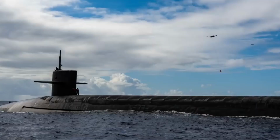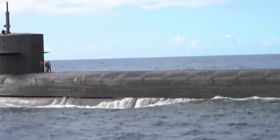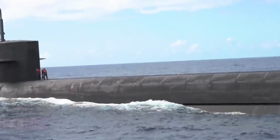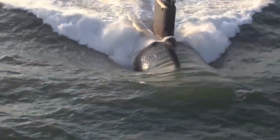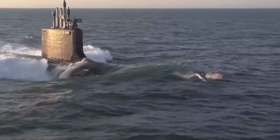Sailors on the submarine wearing life jackets and harnesses emerge from the hatch. 2 sailors toward the front and 2 toward the rear roll the cleats, which means flipping up horn-shaped devices that are used for securing ropes. 2 sailors on the resupply ship throw ropes up, one for each of the cleats, to tie the ships together.